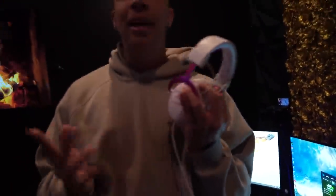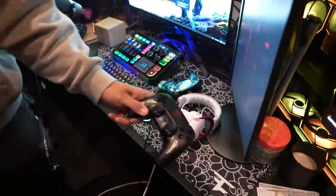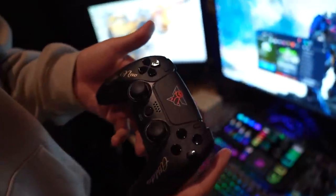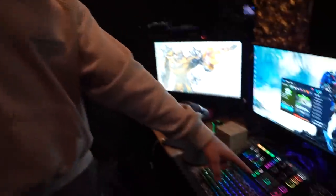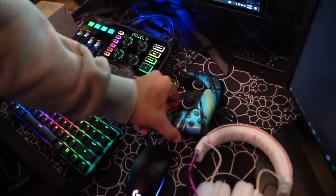Anyways, now we got the HyperX headset, best in the game. If you don't get it, you're selling. And then we have the OVO FaZe collab controller that just came out. The new athletes, everybody wanted this. This sold out in about 30 seconds. So yeah, shout out to them for that. We have the controller that I use daily. This is the Swag Scuff. If you haven't got it, you gotta get it.